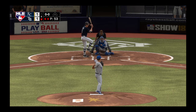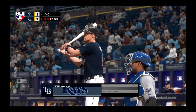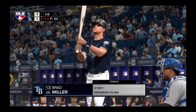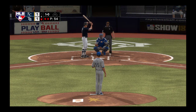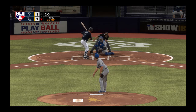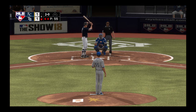Into the box, Brad Miller. First pitch misses to him. It's ball one. He's 0 for 1 after grounding out in his only trip to the plate so far. Too much bite on the sinker, and he's behind 2-0 now. Both teams with just two hits apiece thus far.